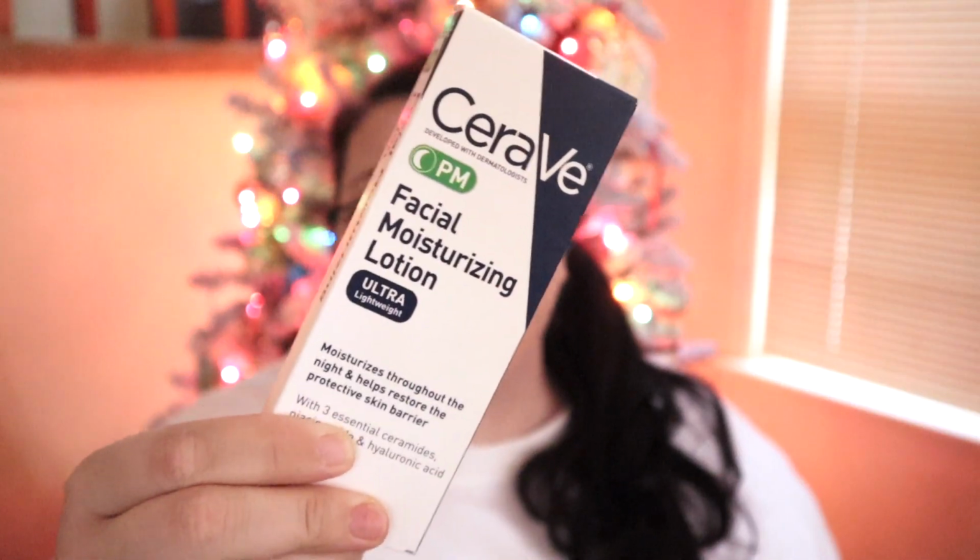So I also have this CeraVe PM Facial Moisturizer. This stuff is incredible. I use this every single night, and it's very versatile for lots of different skin types. So this would be a good thing to put in something like a stocking or a gift basket.